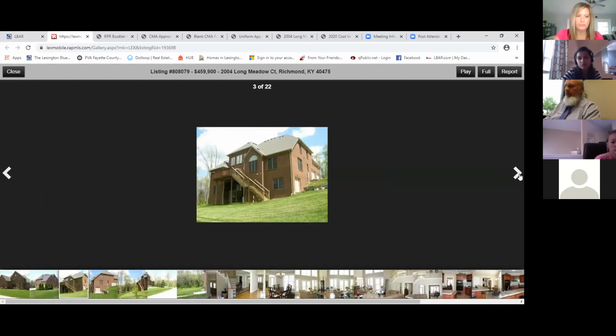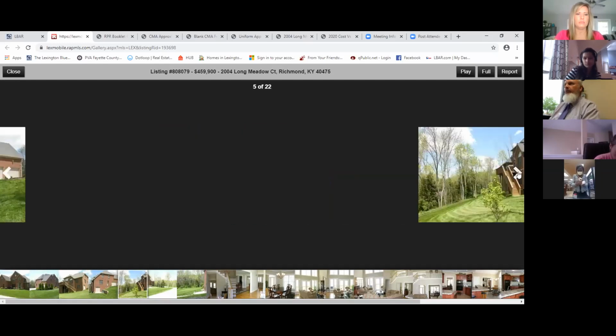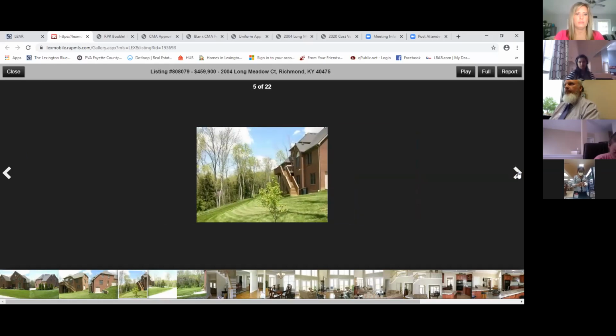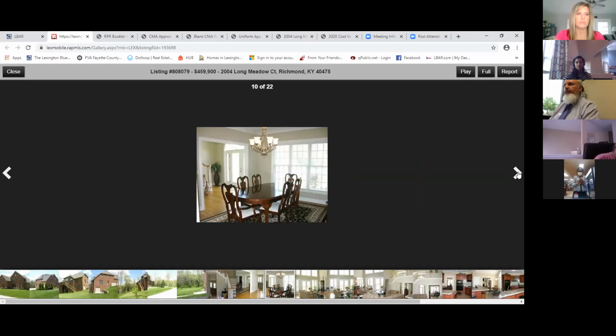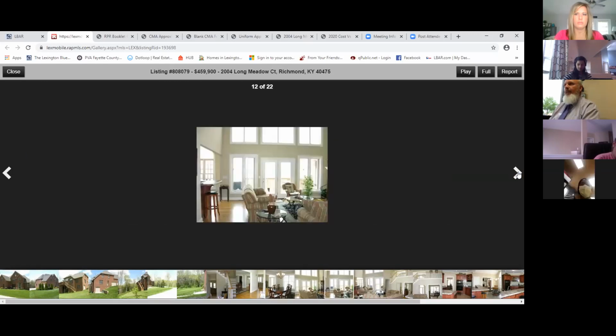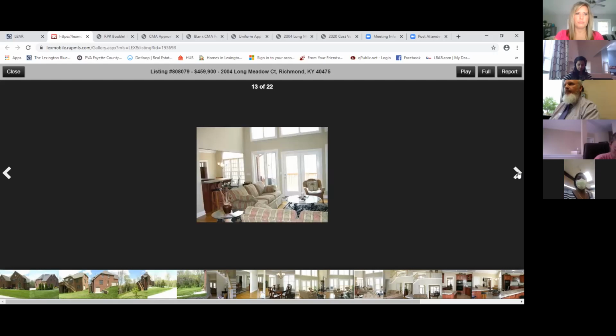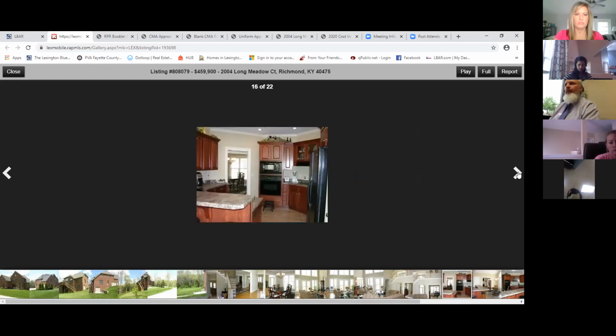Got a sloping yard. It has a 2-car garage with a pad on an auxiliary garage. Looks like just fairly standard finishes on the house. Nice bank of windows right there at the back. I will tell you the kitchen is nice, but it doesn't have granite. It's not over the top. You can see it's got cherry cabinets. It's just Formica countertops. It doesn't have granite.